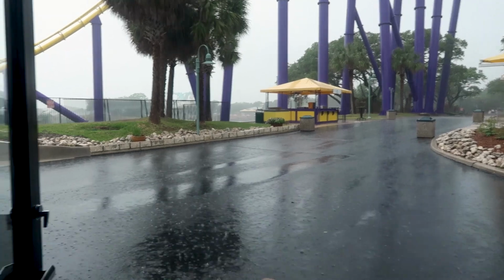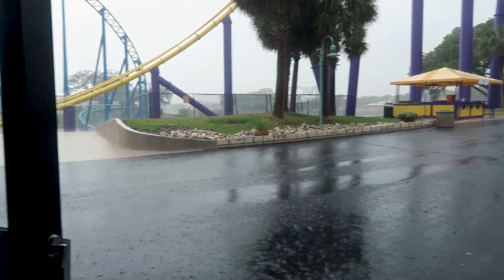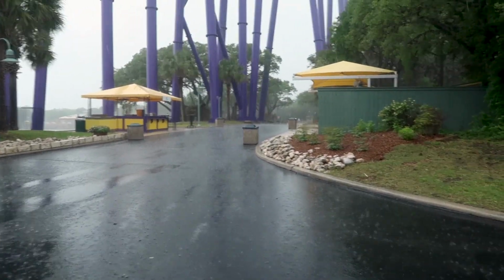I think our plan is to try to go back up to the Harbor Market, try to get something to eat. And there's unfortunately a good chance we may be calling it a day. Now, luckily, we did every roller coaster. We did not do Journey to Atlantis because it looked kind of boring. And we got to see two out of the three shows.